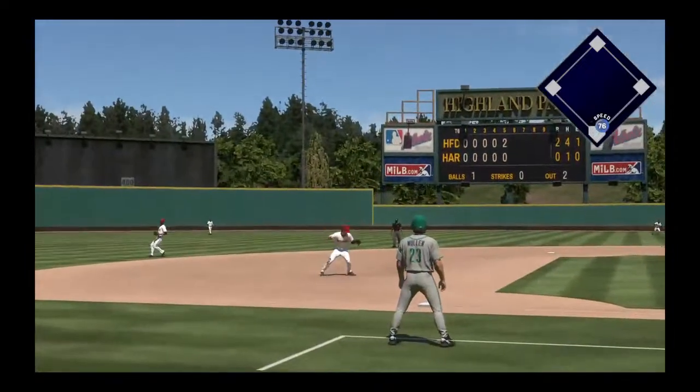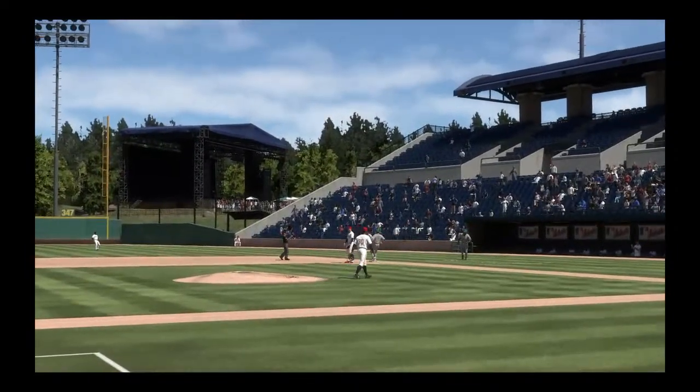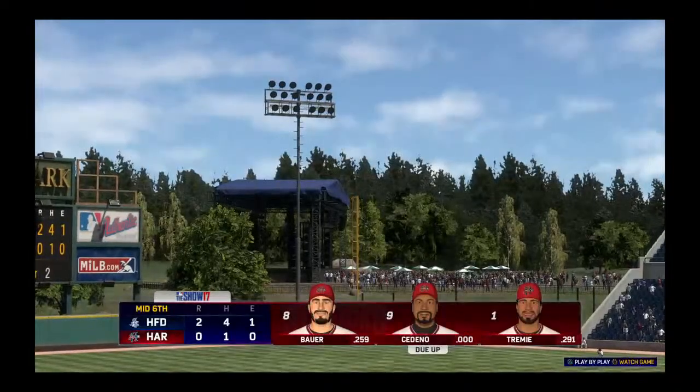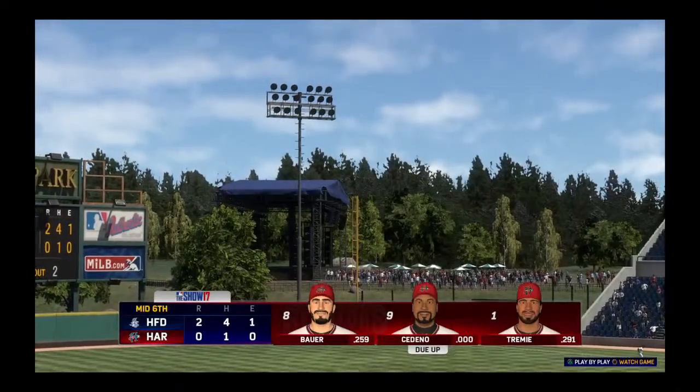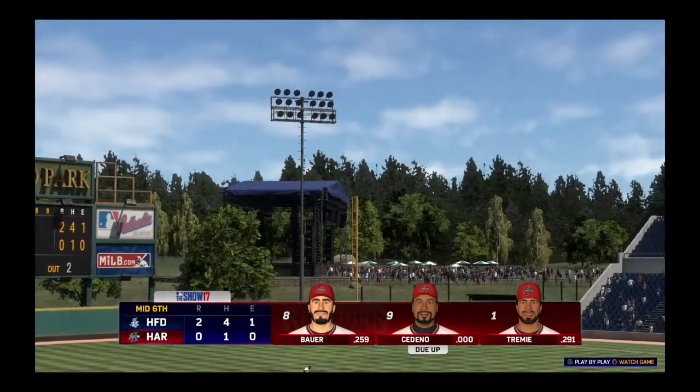Hit on the ground to third. Throw to first will get him easily, and the side is retired. So they're held in check here this half of the inning. We'll see 8, 9, and 1 due up in the bottom of inning number 6. The Yard Goats lead it 2-0.